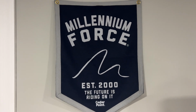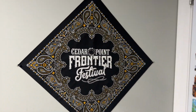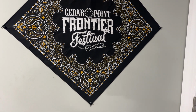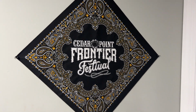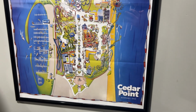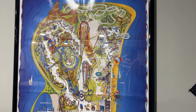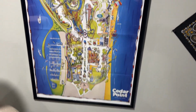This right here is a banner we got at Cedar Point of Millennium Force, and right over here is a bandana that came from Frontier Festival. This was, I'm pretty sure, during their Wild Frontier Nights event during 2022, and they had these out and about, and we were able to get one. This right here is the giant poster map for Cedar Point. I'm pretty sure this is from either the 2021 or 2022 season, because they were selling these during the whole 150th anniversary celebration, so we were able to get one, and it's pretty sizable.